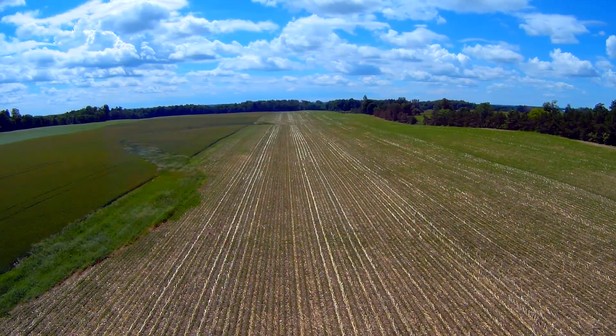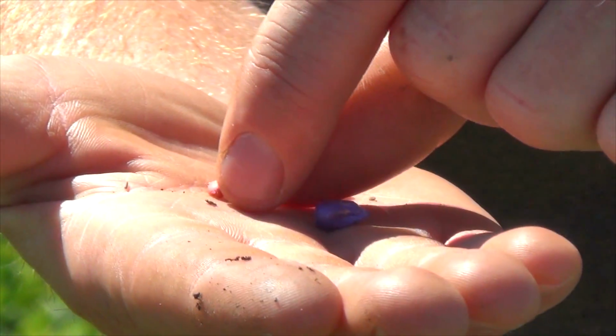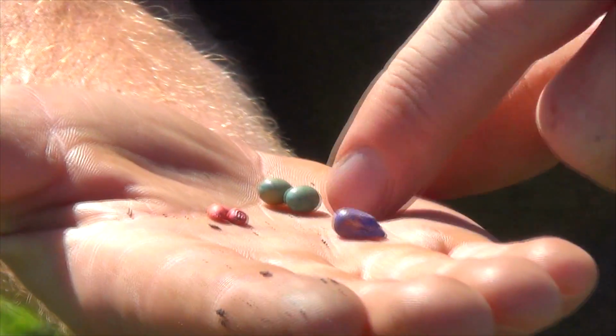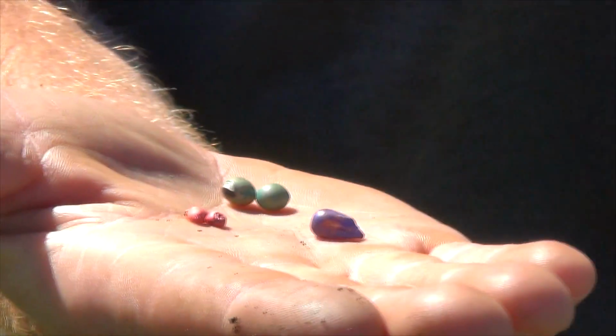And so I've got a few seeds here. And these seeds have seed treatment on them. They're treated with a fungicide to help the plant survive when it goes into the soil, to help survive against natural funguses that they might get. So those are some of the tools that farmers use.